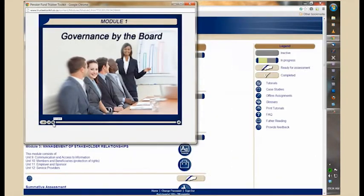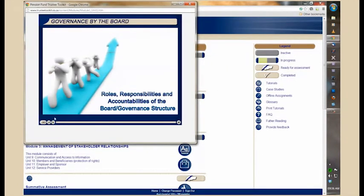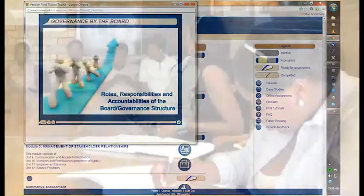This is housed in our consumer education department. So what you find is that it's really a private learning experience, but as a group, you could also test each other's knowledge and do the online together, which is also a nice way of making sure that all trustees are on the same page.